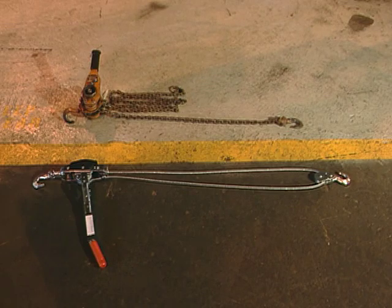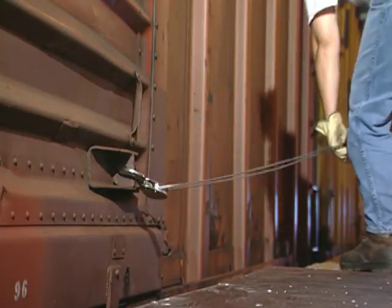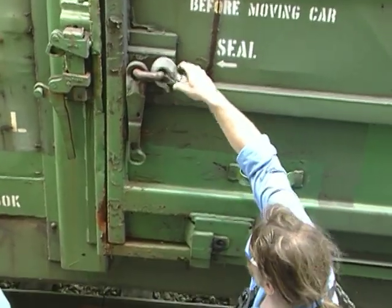Utilize a cable or a chain winch, which can be installed and operated from the dock or ground level. From the dock level, attach the hook end of the cable to the lower half of the door. Do this also if on the ground level. There is usually a handle or bracket to attach the hook.